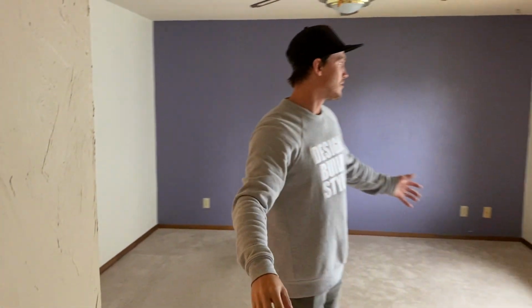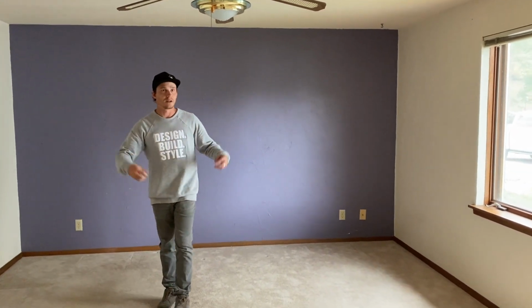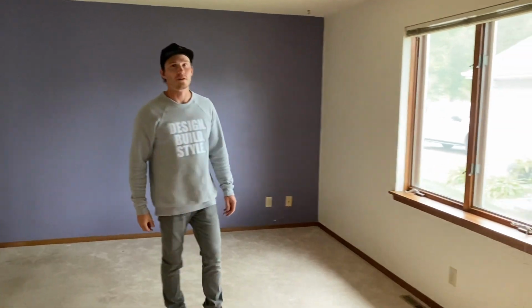which then will shift the door for the master bedroom down. Right now it's a pretty big area. I think we can shrink it up a little bit and use that area for the bathroom.